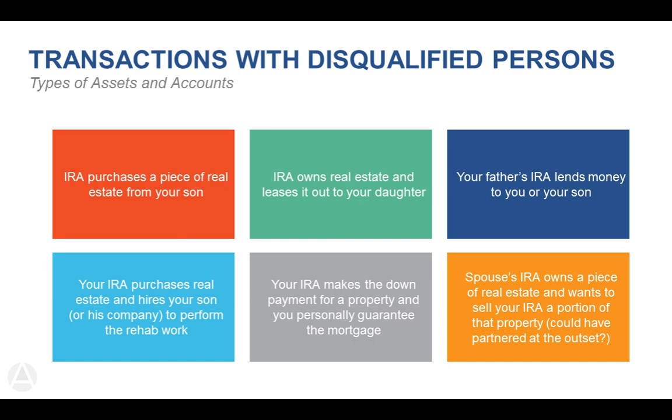Another thing that you should be aware of is that if you have a mortgage in an IRA, then you do subject the IRA to something called unrelated debt finance income tax. I'm not going to go into that during this seminar, but if you're thinking about using a mortgage as part of your strategy, reach out to one of our offices and we can talk to you more about that.